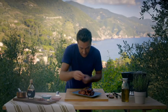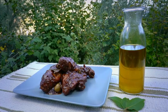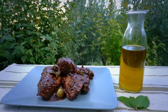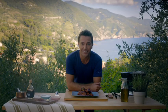Look at that. The best of the Ligurian coast right here in one plate.